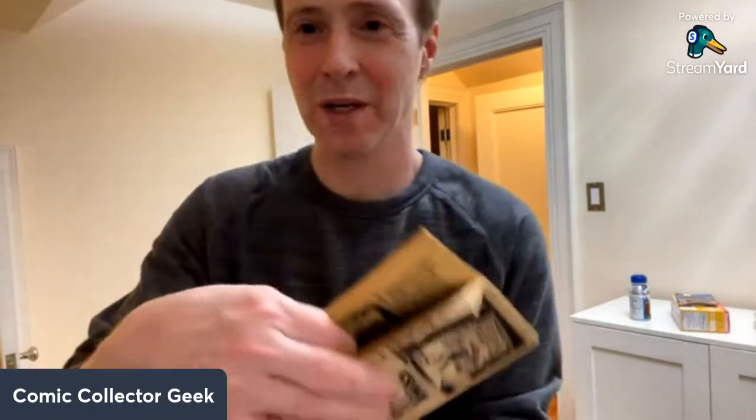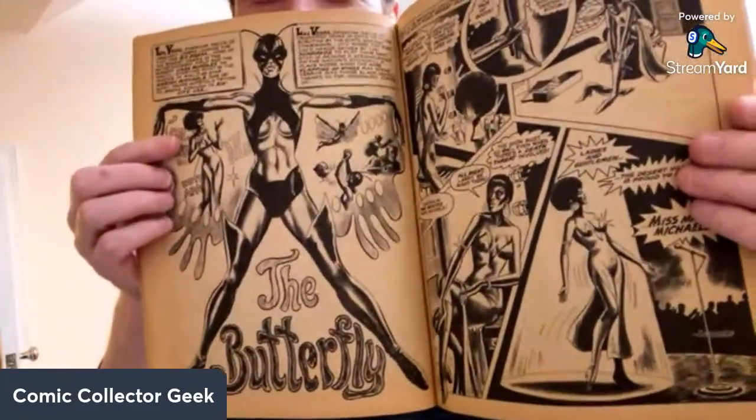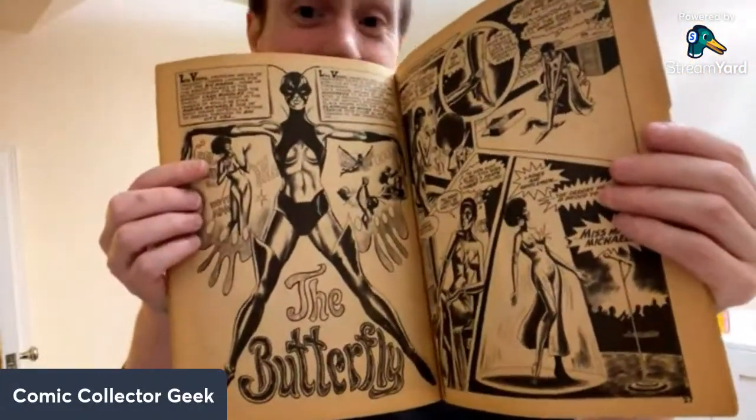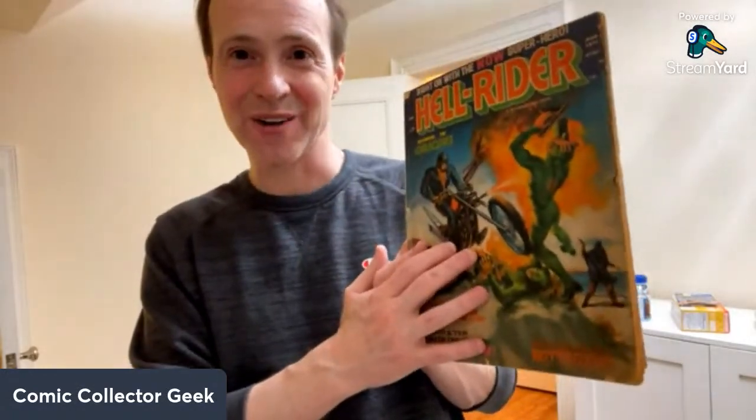And one sec here, I gotta find it. Oh yeah, here it is. So this is really cool. That's her right there, the Butterfly. So she's the first Black female superhero, so she predates any of the other ones. It's kind of an extra little historical book. It's got the prototype of Ghost Rider, and it has this first female Black character.